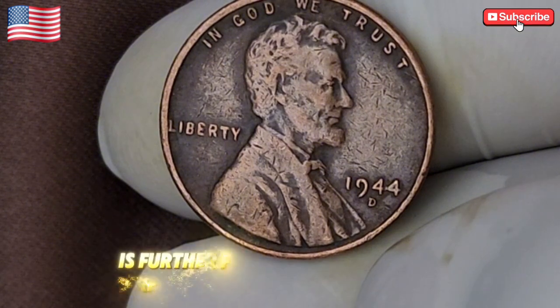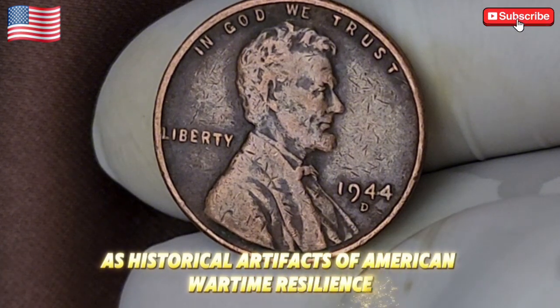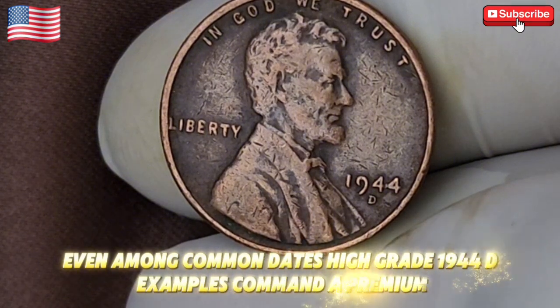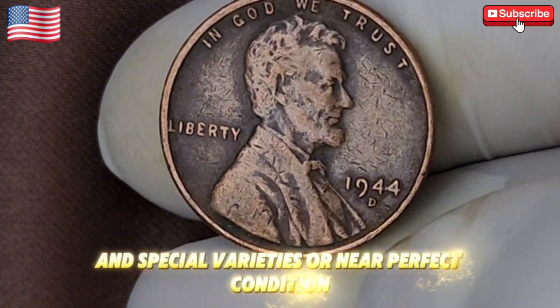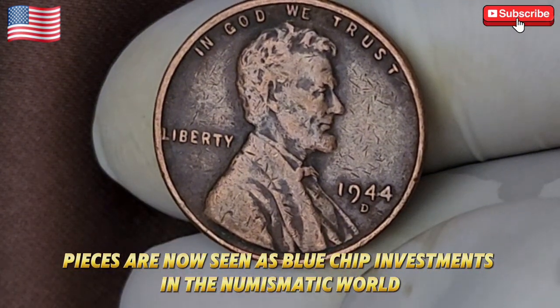This demand is further fueled by the growing recognition of wheat pennies as historical artifacts of American wartime resilience. Even among common dates, high-grade 1944 examples command a premium, and special varieties or near-perfect condition pieces are now seen as blue-chip investments in the numismatic world.